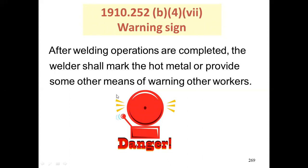Warning signs must be clearly there, like welding operations are completed. The welder shall mark the hot metal or provide some other means of warning other workers. So let everybody be familiar. The welding operations are completed and now the site is going to be reactivated, or we are giving the site back to our customer.